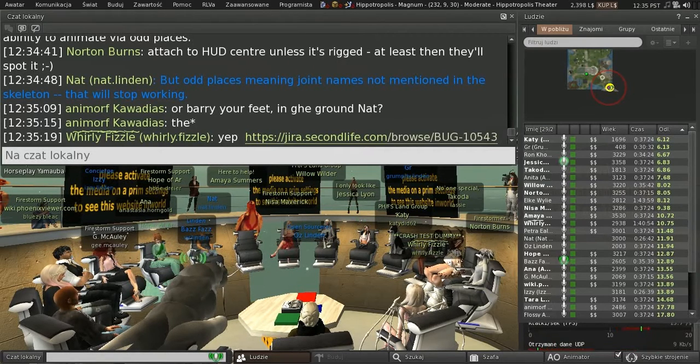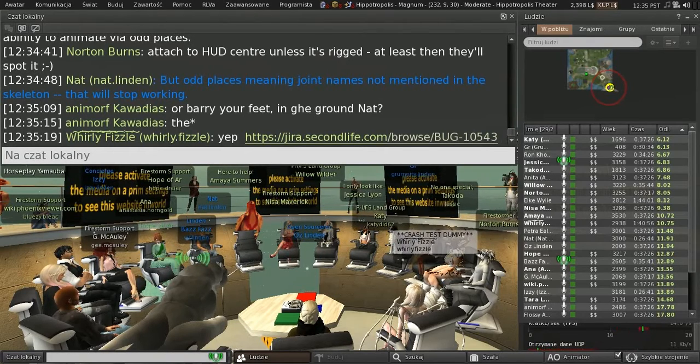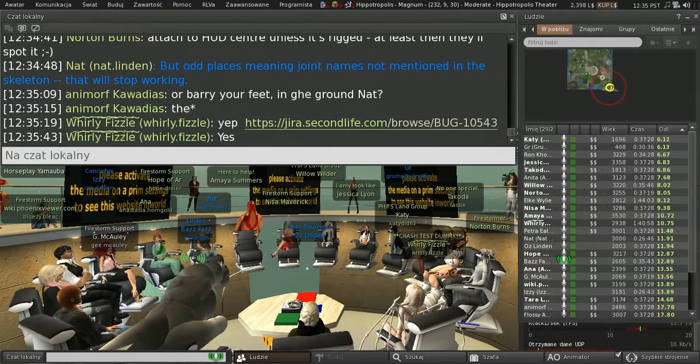It's in the DAE file, and then it gets converted back into the standard name on upload. Okay. So I don't think that requires us to accept the underscore name. It's just a workaround to avoid an issue with the mesh uploader.